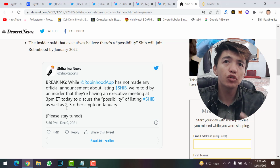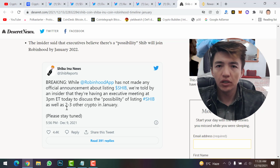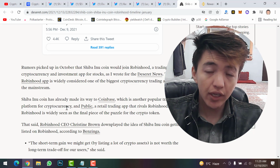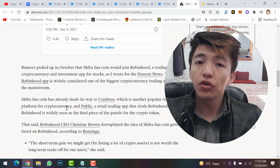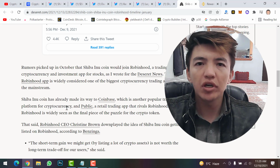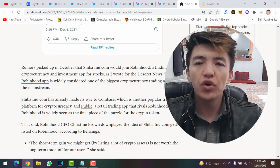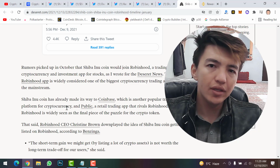Till the end of 2021 there is no official announcement that Robinhood will list Shiba Inu coin on their exchange. I just checked a tweet from the owner of Shiba Inu coin saying they don't need Robinhood to list Shiba Inu coin, because we still have lots of holders and lots of e-commerce websites that accept Shiba Inu coin as a payment. So now we don't need Robinhood to list Shiba Inu coin, but holders are still waiting for it. But finally, let's check in January whether Robinhood will list Shiba Inu coin or not.